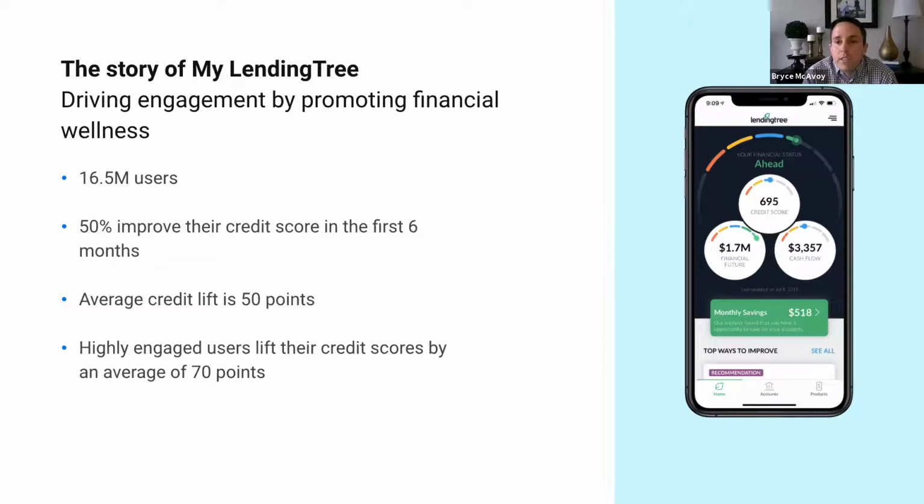Our My LendingTree account currently has 16.5 million account holders. 50% of those improved their credit score in the first 6 months after they joined. The average credit lift was 50 points, and what we consider our highly engaged users improved their credit score by 70 points. And these stories don't happen by accident.